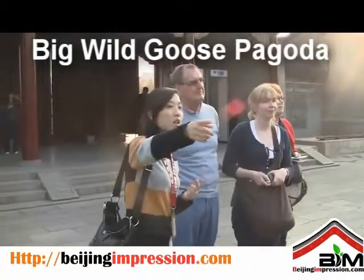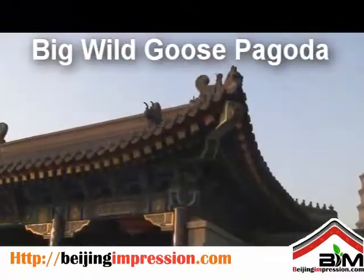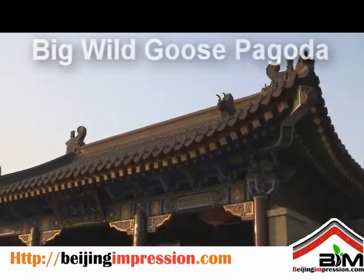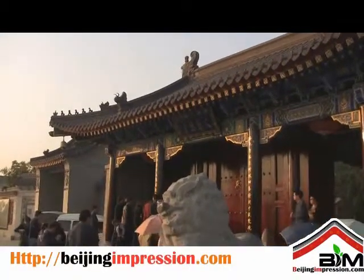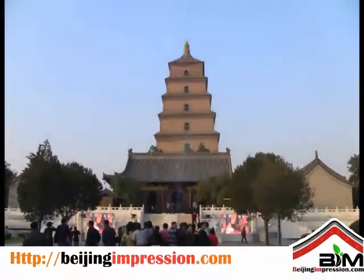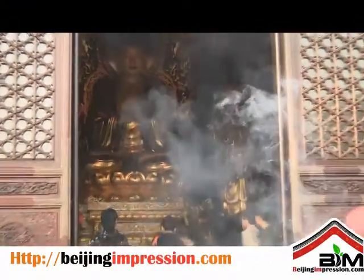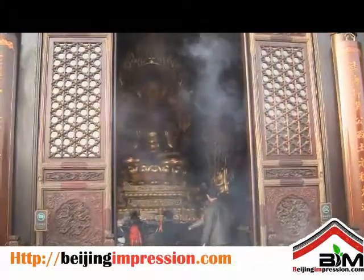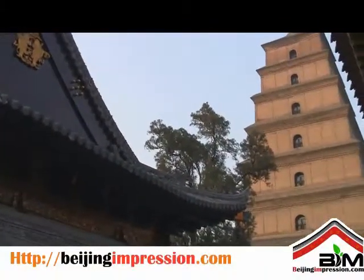Another one of Xian's great sights is the Big Wild Goose Pagoda, which stands 64.5 meters high. Legend has it that a group of wild geese were flying over the area when suddenly one of them dropped from the sky and died on the ground in front of a group of local monks. The monks were at a loss and didn't know what to do. They thought the dead wild goose was a Buddha, so they buried the goose and a pagoda was erected, hence the name Big Wild Goose Pagoda.